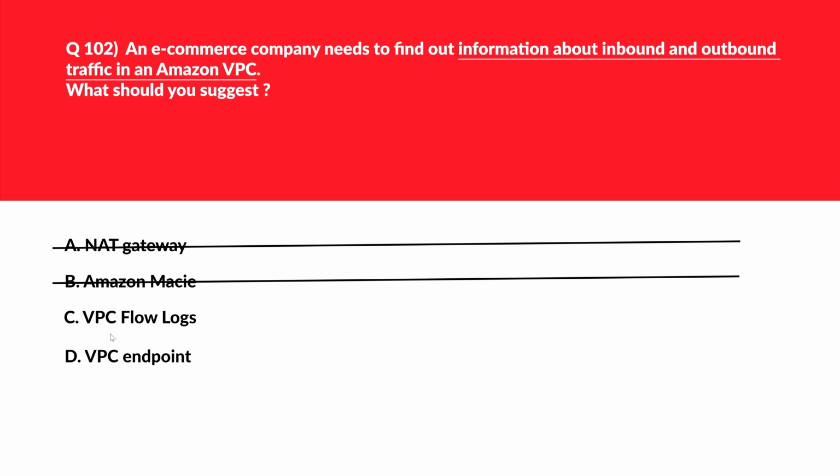Let's move to option C. C says VPC flow logs. VPC flow logs help us to capture detailed information about the traffic going to and from network interfaces in our VPC. This can be the potential answer. We'll park this. Let's move to option D. D says VPC endpoint. VPC endpoint services can help to expose our own service to other VPCs using AWS PrivateLink. VPC endpoint again doesn't capture network traffic information as required by the question.